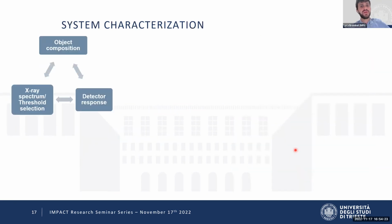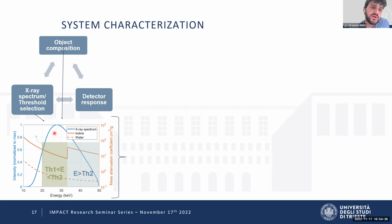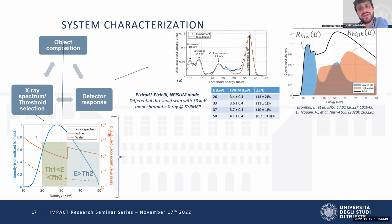But adding the detector is not enough. You really need to characterize your system very well to extract quantitative and good quality spectral information. So you need to, of course, have a good estimate of your object composition, but that's easy. And you really need to have a good estimate of your X-ray spectrum, and this is relatively easy. The trickiest bit, at least in our experience, was to have a good estimate of the detector response, so the spectral response you expect from the detector.